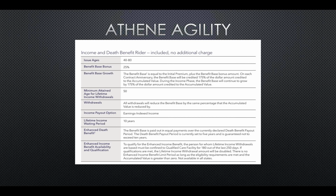They can either take the accumulated value as a lump sum, or they can take the benefit base, the income or benefit base pool of money, and they can take that over a 5-year period. So some great opportunities there for those maybe unhealthy clients who can't qualify for life insurance. Great option as well. Or you could use it for the income rider.